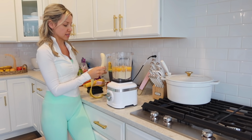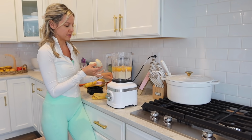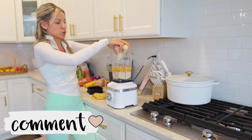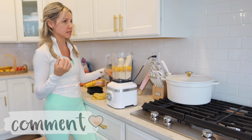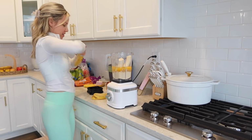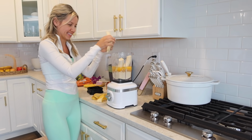What I have realized is that obviously not every banana is equal. Sometimes a good banana is like half of the size. And when you do have the smaller bananas like that, they're not as moist and not as sweet. So definitely go with the bigger bananas.